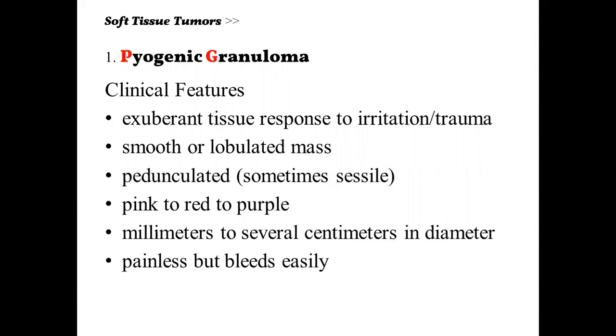So, kapag nagkakaroon ng naiirita yung interdental papilla natin, or for example, natusok, nasingitan ng pagkain, naiirita, doon nagkakaroon ng pyogenic granuloma. Sometimes, kapag yung interdental area na yun ay merong calcular deposits, doon siya pwede magsimula. This pyogenic granuloma is painless, but it bleeds easily.